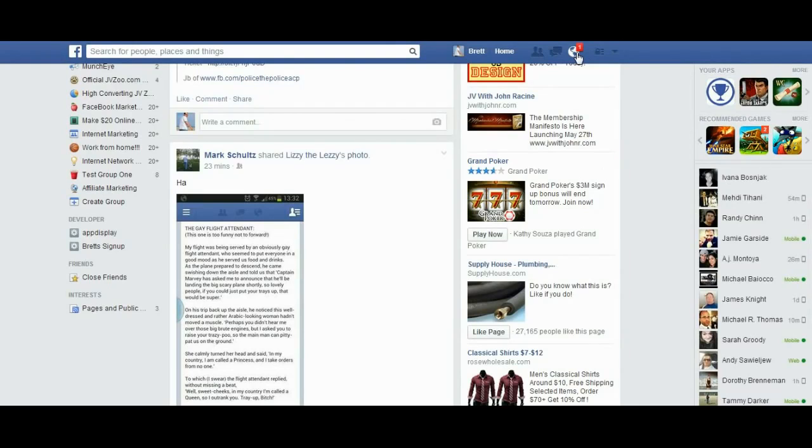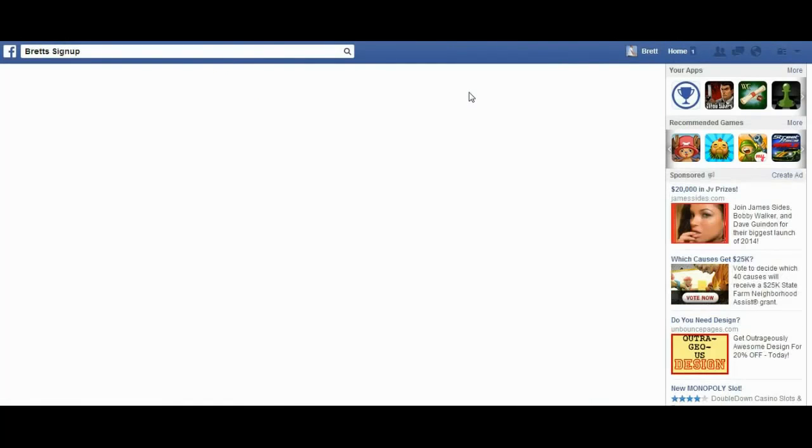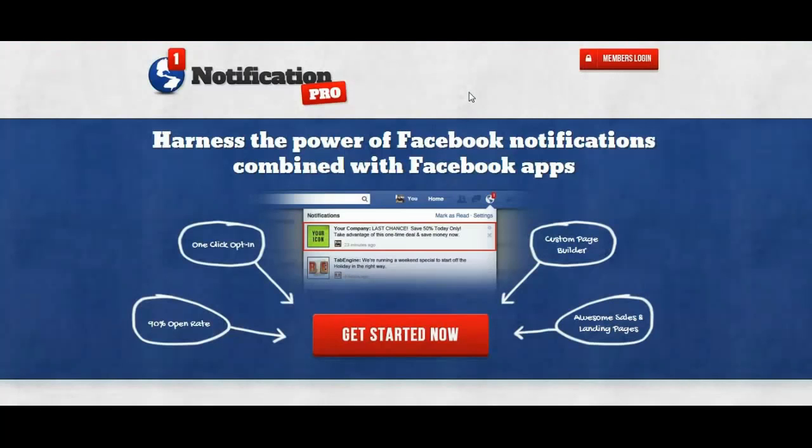I mean, even though I know that this is my notification because I just sent it to myself, I'm just instinctively drawn to click it to see what it is. So I'll go ahead and open it up, and there it is right there, my notification which has been sent to me. And if I click it, it will take me to the Notification Pro website the way I directed the script to do so.